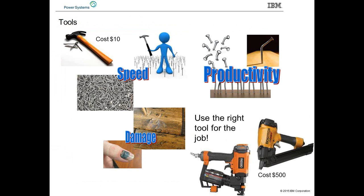You look at the cost from a developer perspective, it's a similar story. Our hammer is SEU, PDM, right? Our hammer is cheap. It's $10. Our nail gun, oh, that's RDI. Its cost is about $800. Yet, much like this scenario, your return on investment for your nail gun is a matter of days, weeks, and months.